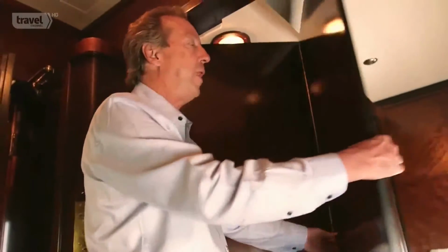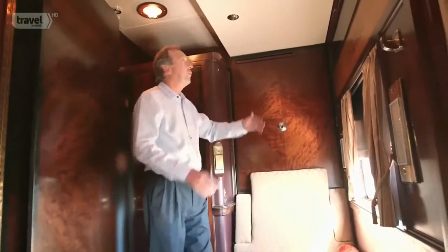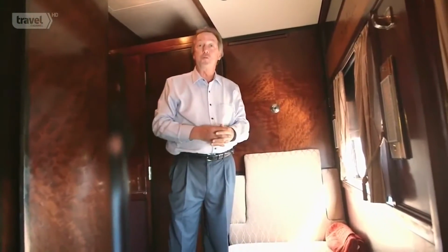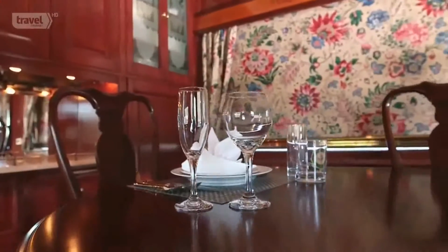One of the great things about these suites in the California car, they're master suites, this wall can be moved back and folded away to create a much larger room. This bed would fold down, and this bed actually drops down out of the ceiling, so you'd sleep 4 people in this room. The wood is only part of the Orient Express package.